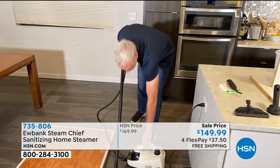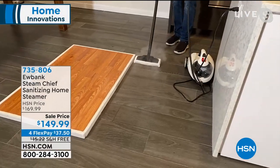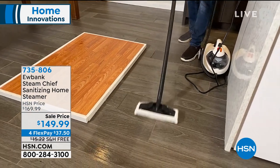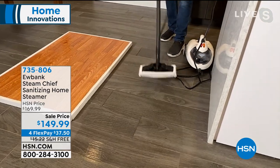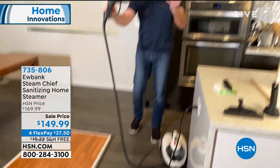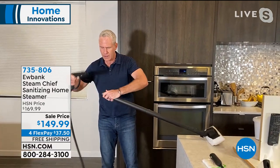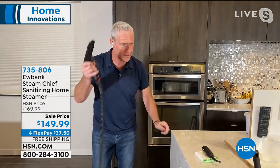Now I go to my faux hardwood floor, just as effective. And I'm cleaning and sanitizing at the same time. In a matter of minutes, this is gonna dry. It's going to be bone dry and super clean and pristine. And when I want to go back to handheld again, I simply press this button right here, just like this. And now I'm back to handheld, and I can go ahead and put any attachments I want on it.